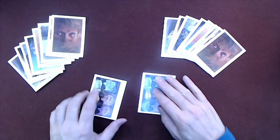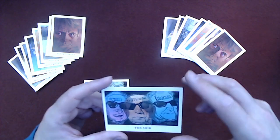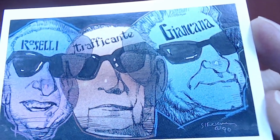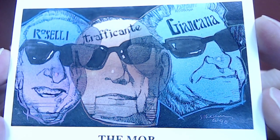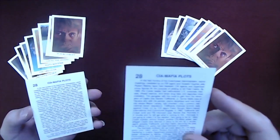Card number 28. The mob. Let's check out the mob. Rossellini, Trafficante, Giancana. Look at those faces. Look at the sunglasses. CIA Mafia plots. Let's check it out.